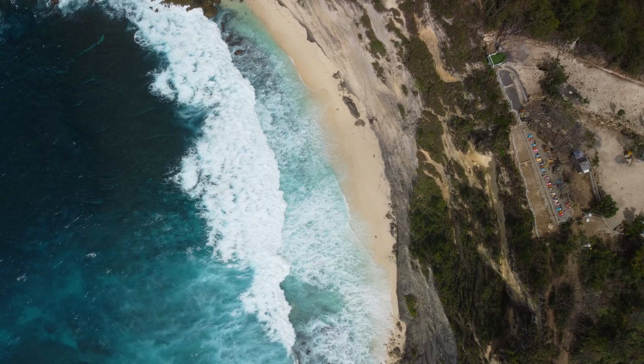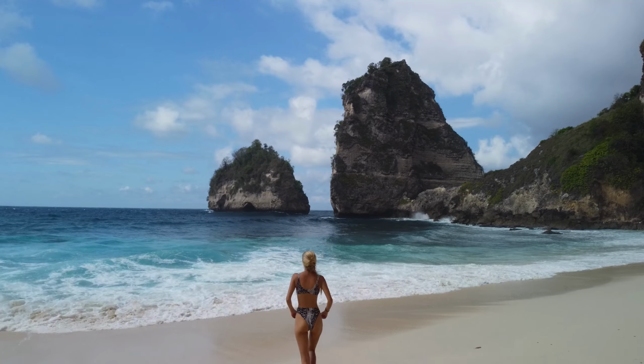So we can officially say that we probably made it to the two most beautiful beaches in Indonesia. Well, that I know of. Bucket list item tick.